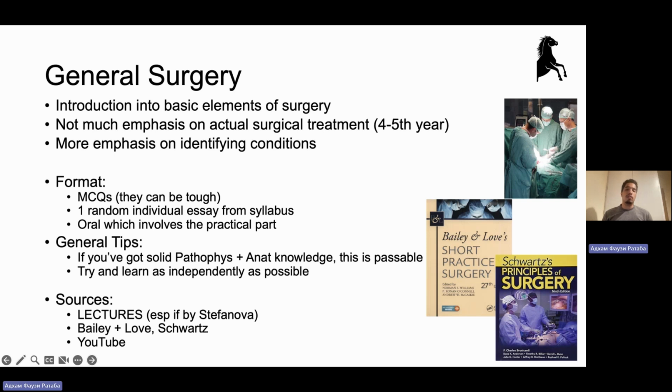What I recommend to do is just go home and learn the topic as much as you can yourself, and then add the fine bits from what the teacher's trying to tell you. So discuss with the teacher, like, I learned this topic individually, what do you think? Or even the teacher might actually ask you to present the topic, and he will tell you what you're missing.